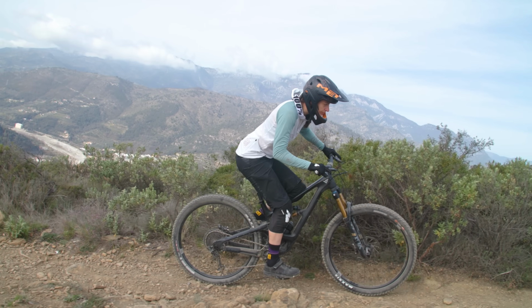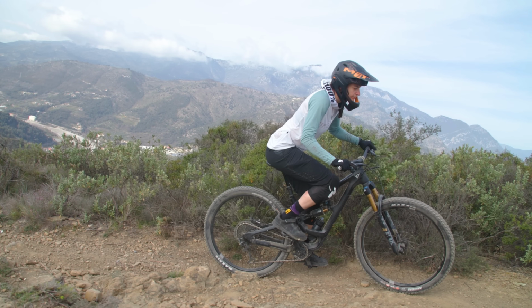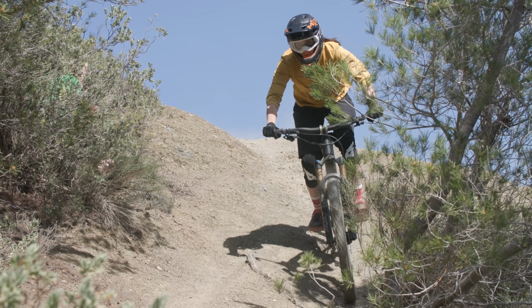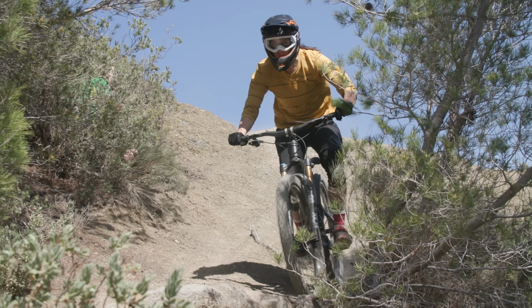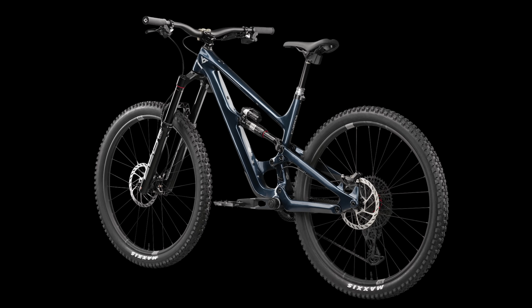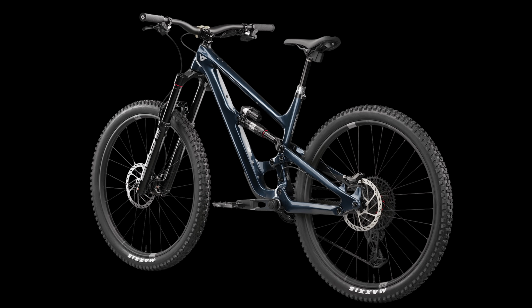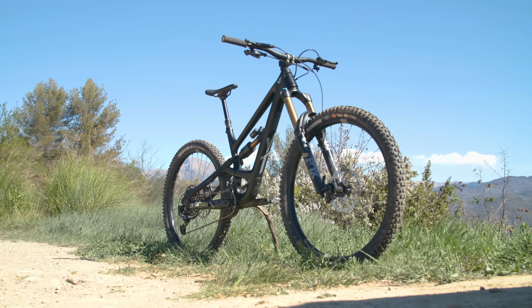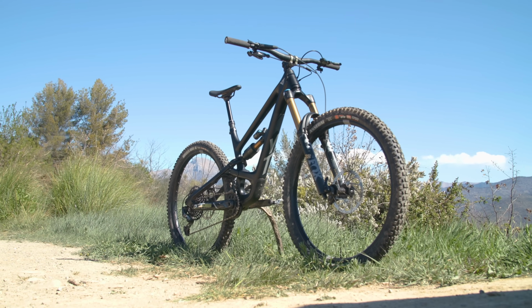Reach numbers are on the short side though, at 467mm, so you may want to size up if you want ultimate stability at speed. That may be difficult for some though, as the seat tubes are also on the long side. That minor quibble and lack of internal frame storage aside, the Capra still makes a very compelling argument for being one of the best enduro bikes around in 2024.